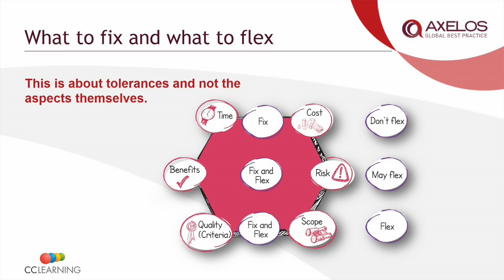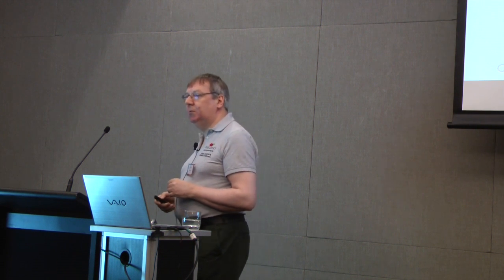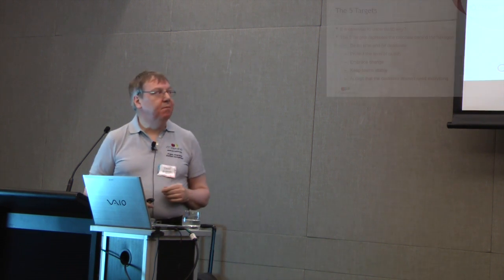At the bottom there, quality criteria and scope. One of the things I'll touch on towards the end of the presentation is the impact on procurement and contracts. If time and cost is fixed, but you're not quite sure about scope, what's the impact, for example, with contracts with external suppliers? Procurement's playing catch-up at the moment, broadly speaking, with the Agile world.